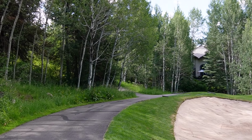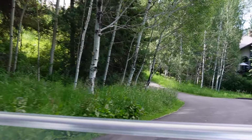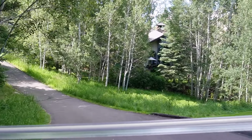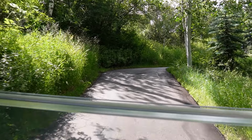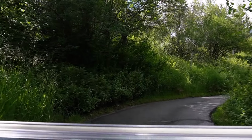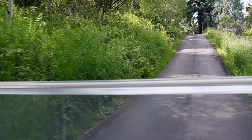All right, ladies and gents, and here we are heading off to the 4th hole. Another par 3, as I mentioned before, and this will be the final par 3 of this first part of this 2-part series out here at Beaver Creek. So this one, much easier than the last, that's for sure. You definitely don't have that huge slope to worry about.